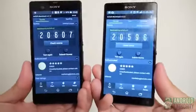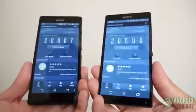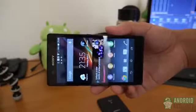Sure, you can change the white balance on the ZL screen in the options or the settings, but that doesn't fix the bad angles. So as long as you keep your eyes straight onto the display, you'll get a great experience in what basically seems like a small Sony TV in the palm of your hand.